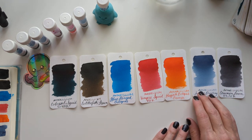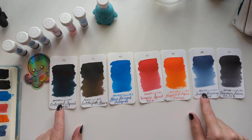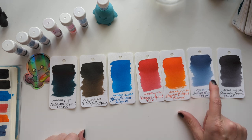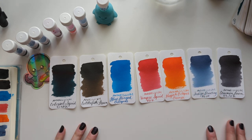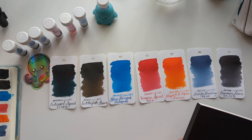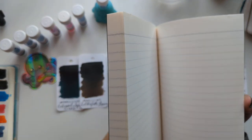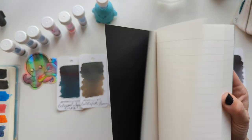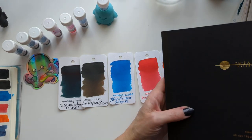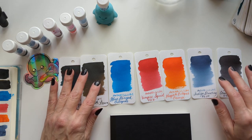I think my favorites are going to unsurprisingly be the Colossal Squid Dark and the Indigo Bunting Blue, though I suspect this will be dry and give me issues, but we'll see. And we got this really neat notebook. It looks pretty great. I think we'll see what I end up doing with it. Something inky perhaps, or I have a lot of notebooks, so there's every possibility I give it away. But we will see.